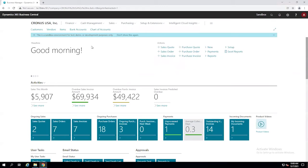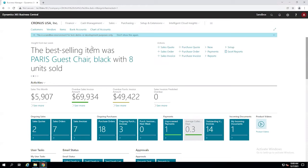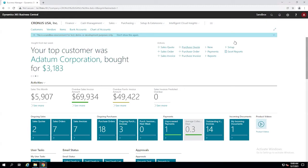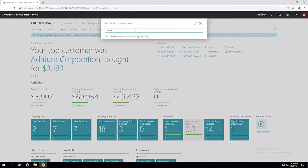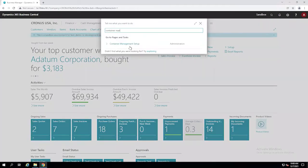So just so everyone is aware, our container management solution is coming to market before the end of the year. We're actually in the process of starting the app source submission, and it is also supported for the later on-prem versions of Business Central. We've been kind of putting it through robust testing, finalizing some stuff, but it is going to be ready this year.